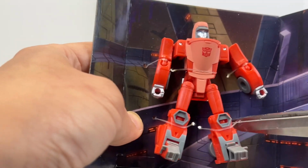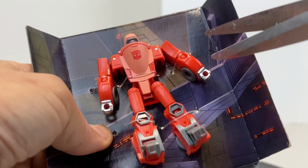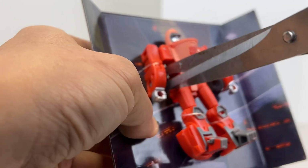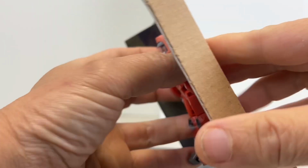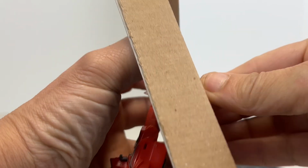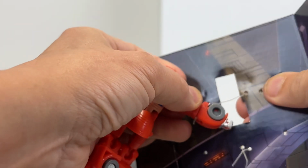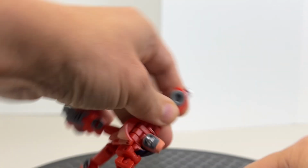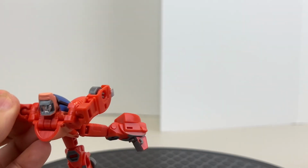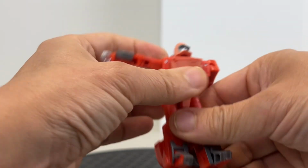So let's clip these little things here. Trying very hard not to scratch the plastic. And there we go. I think I have to release the neck. Maybe. No, maybe not. Let's see. I think I got everything off. Oh, it's still attached to the arm somehow. That's weird. Okay, there we go. These little tags can get annoying, so let's put them out of the way. So there is Wheelie.